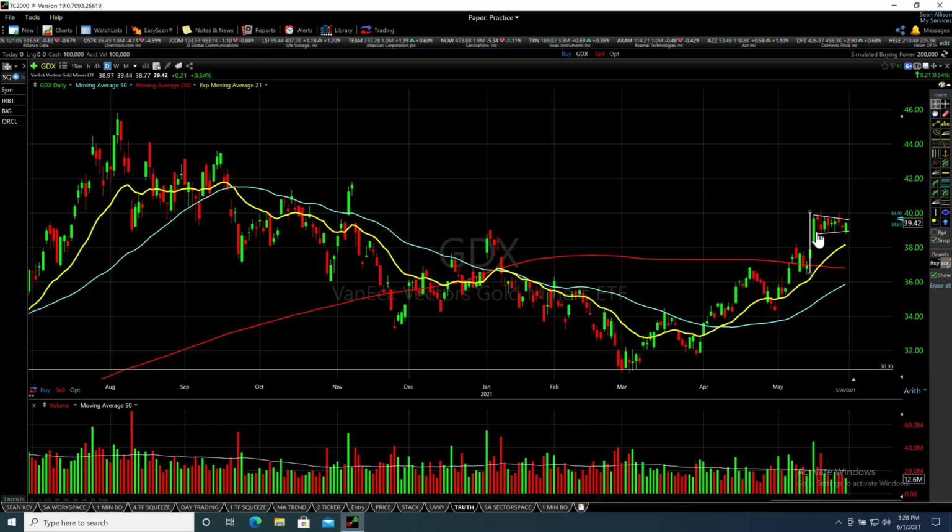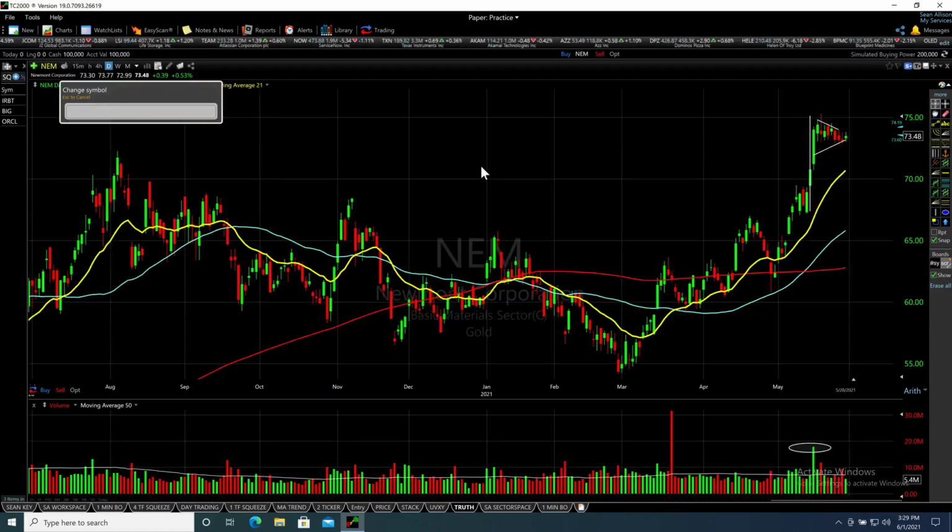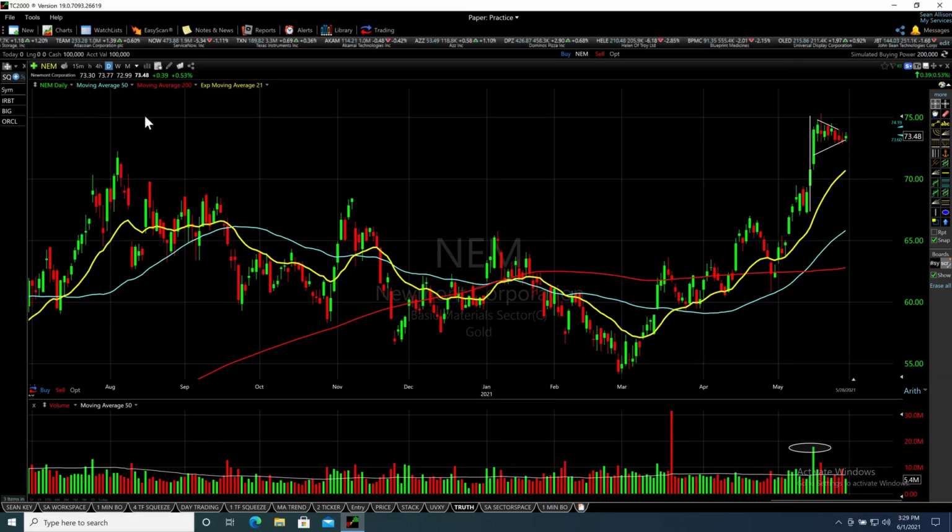We've already been doing very nicely, along with another very nice gold mining stock, Newmont Mining, which has a 4% yield, obviously very attractive as well. That's forming a bull flag as well on some pretty good volume. We've done very nicely on that one. So there are a couple of ideas that we're in and doing nicely with right now. Keep an eye on those.